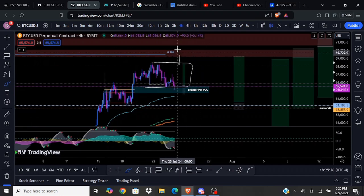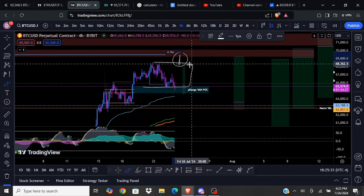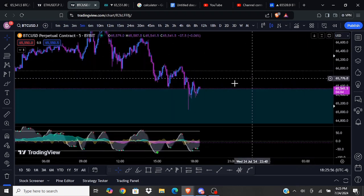But if we SFP the range high into this area of resistance, reclaim the range, and if there's confirmations in this area, then that would make me feel a lot better about shorting it. Before I go, I will take a look at the lower time frames. We'll see how this idea is going.